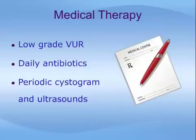Your child's doctor will likely prescribe prophylactic or preventative antibiotics. These are antibiotics given to prevent an infection rather than to treat an existing infection, and are typically given once a day, preferably at bedtime, for a long period of time, sometimes years. If the child remains infection-free, a routine cystogram and ultrasound are performed every 1 or 2 years to monitor growth of the urinary organs and to evaluate for persistent reflux.